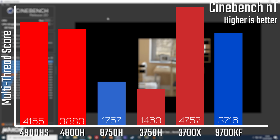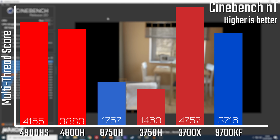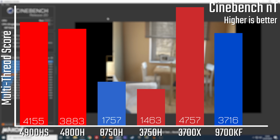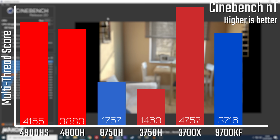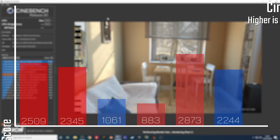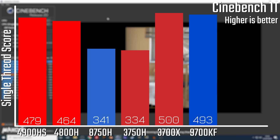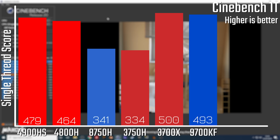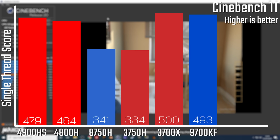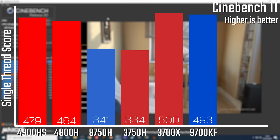The same goes for Cinebench multi-threaded, where again you can see that it's just slightly slower than the 4900HS, but still remarkably faster than even the desktop 9700KF, and of course being beaten by the desktop counterpart 3700X. Then in the single thread results, we're looking at very similar results to, again, the 4900HS. The 9700K and the desktop 3700X do beat the 4800H here, but not by all that much.